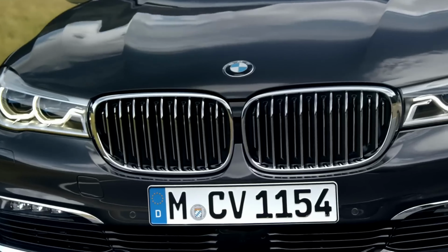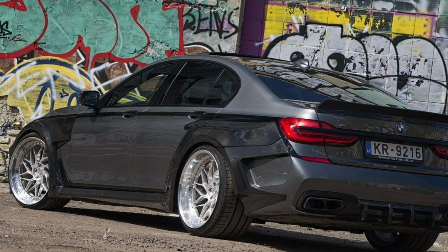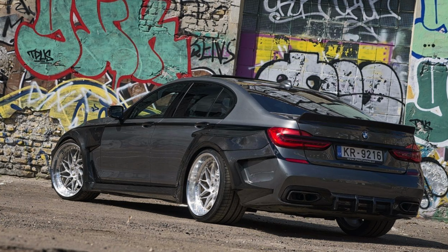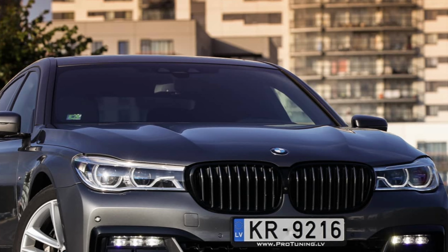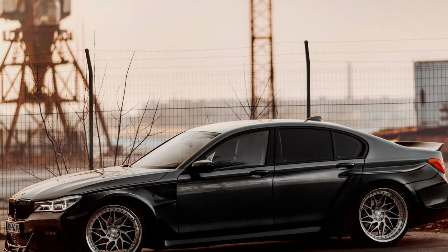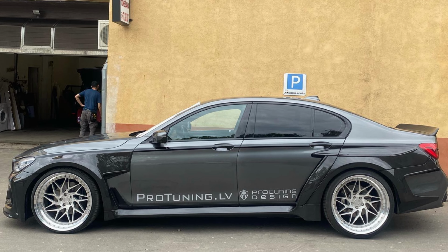The G11 7 Series is not a vehicle we're used to seeing with extreme body kits, but one owner from Latvia wanted to make his look wild. So he got AT26 Design to create a custom wide body kit using carbon fiber. They wanted to give the luxury sedan a style similar to Rocket Bunny, with big upgrades. Since nothing like this was done before, the process started with sketches, followed by scanning bodywork and creating plastic mock-ups of the add-ons. The final product was made of carbon fiber, which according to the tuner proved to be easier to work on than fiberglass while being lighter.